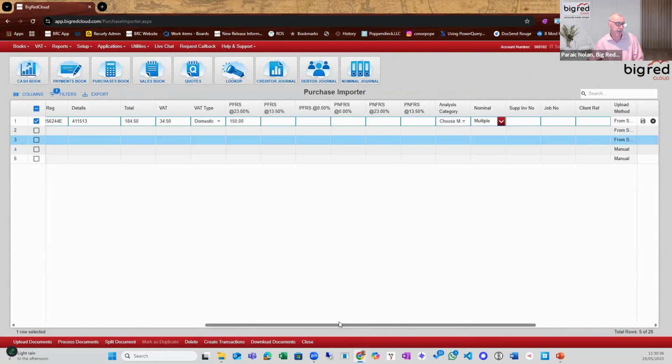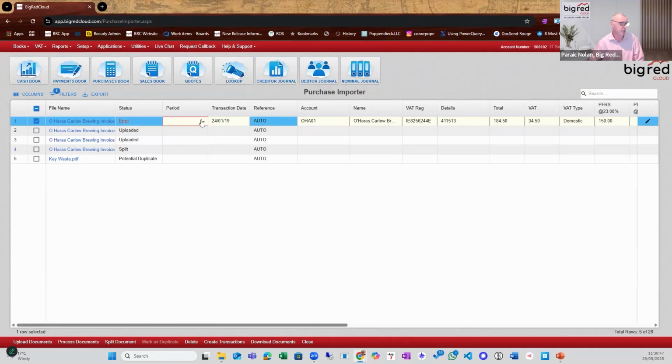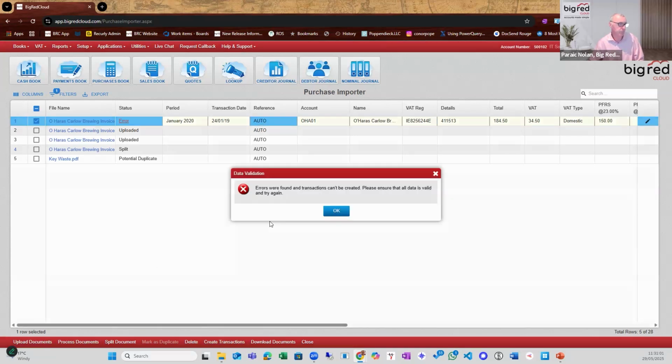So it's multiple here. And the rest of this is okay, so I can actually process that, or even create transactions. Okay, there is an error in it. The period, actually. Okay, so that's a 2019 invoice, so let's put it into January. Let's see what happens, guys, right? And bonus points for who's going to tell me. Create transactions.